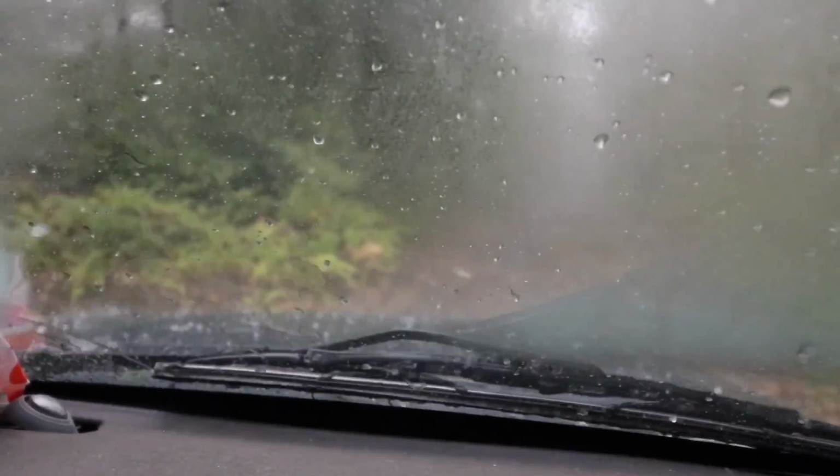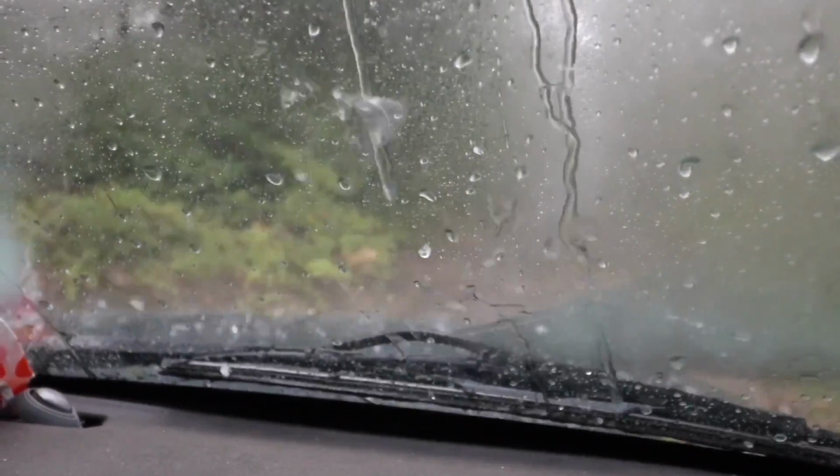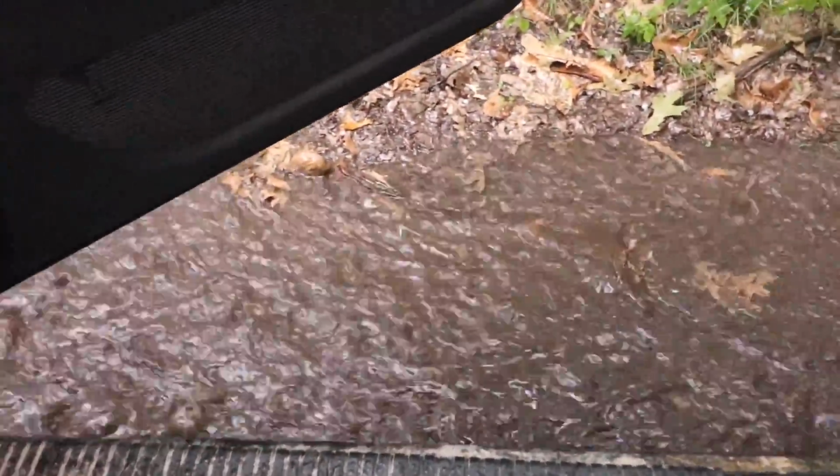Wow! You gotta get the out. Seriously. That's a first. Woo. That tree, it hit the bumper. That would have taken us out. Now it's time to go. Look at that. Wow. From bone dry. Yep, from bone dry.